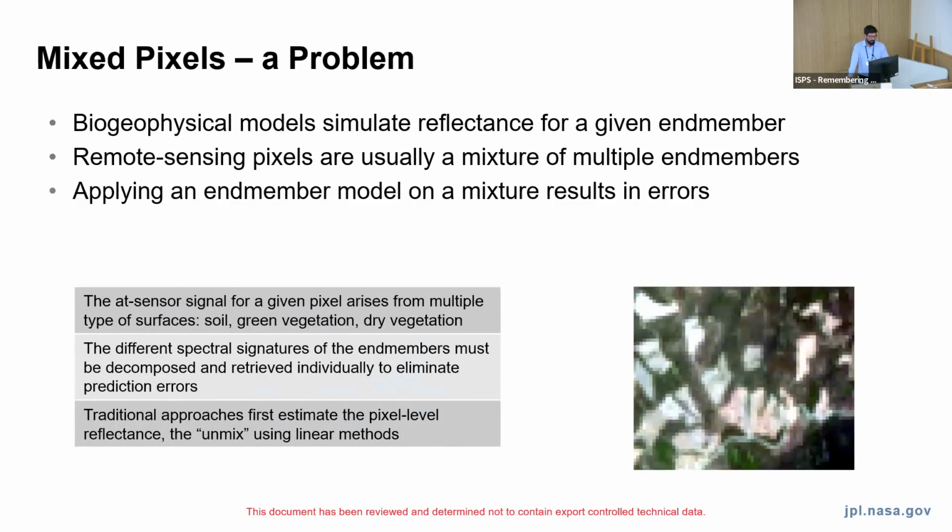But still there are other end members in the pixel. We've discussed today a few times the problem of unmixing. Each pixel is usually going to have a mixture of soil, photosynthetic vegetation, and non-photosynthetic vegetation. And you can imagine that if you use a plant trait model that knows exactly how to simulate the reflectance of the canopy, and you actually have soil in your pixel, it's going to skew the estimate. As Taryn showed us earlier with the scale up from drone to orbital, this is a real problem. So the first question is how to deal with that.